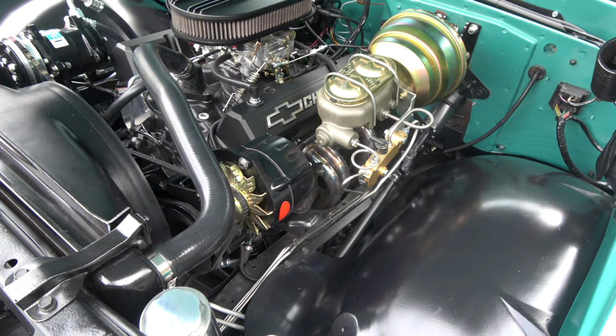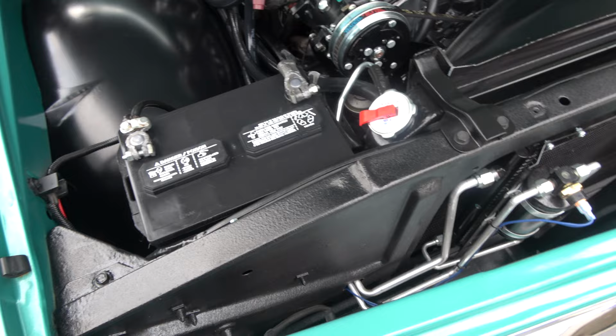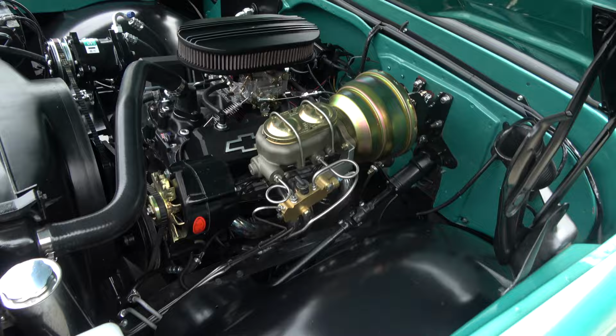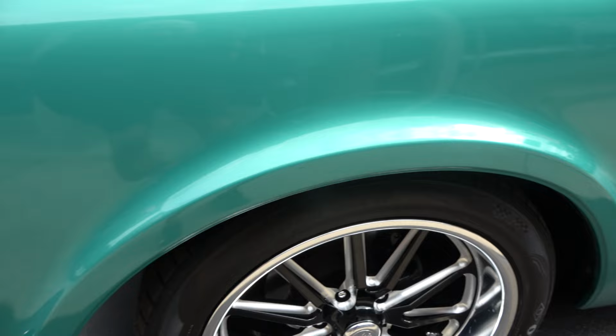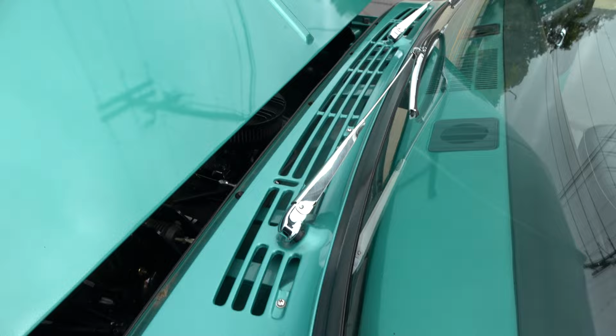Power steering, power disc brakes, HEI distributor. Does have air. Yes, the air blows nice and cold. 350 Turbo Hydramatic trans. They finished this in kind of a hammer coat, which is cool. Love the valve covers. Truck looks great underneath the hood, man. You start to see some of that metallic. Sun's trying to peek out. Yeah, it's a good looking truck, man.